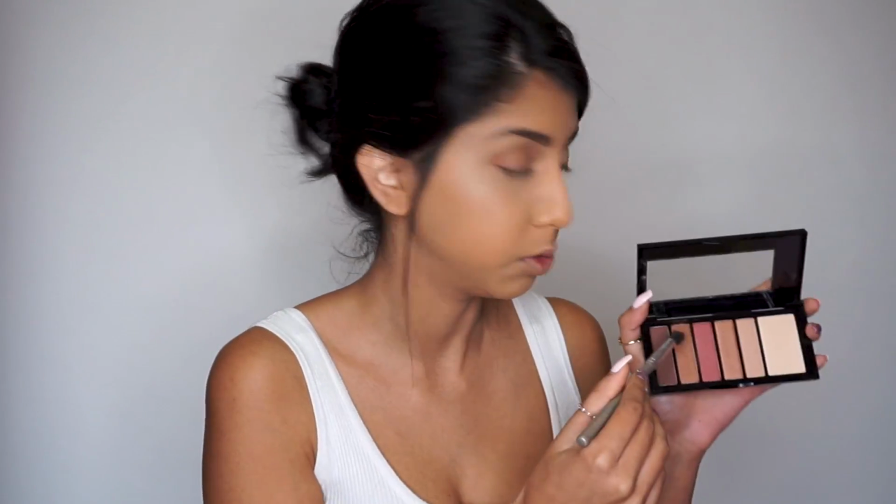Now hers is a little bit more orangey. For my skin tone, it looks better if it's a little bit more bronzy copper rather than an orangey copper, which is why I chose this color. Then going in with this color here and my finger, I'm just gonna apply this all over my lid.